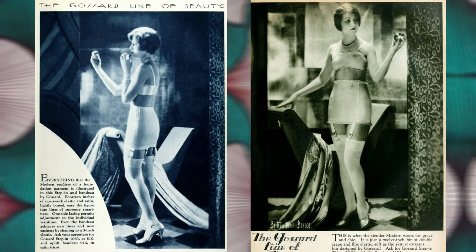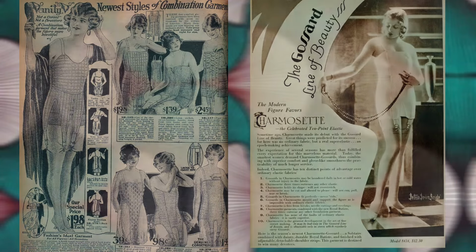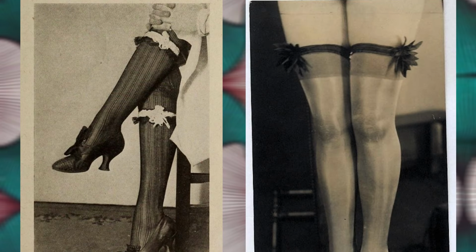Corsets and girdles could also have these convenient clips at the bottom, making them truly a multi-purpose garment in a lady's wardrobe. Now, garters were a little different than garter belts. The idea of garters was actually older than garter belts. You needed two, one for each leg, and they held up the stocking by tightly wrapping around either at the knee or at the top of the stocking.